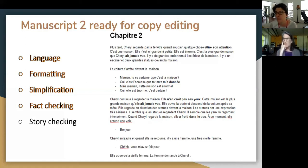Yes. And for the fact-checking, I would look more at, it almost bleeds into story checking, whether, when Cheryl climbs the stairs, she turns right to go to her bedroom in one chapter and turns left to go to her bedroom in another chapter. That's checking the continuity of the story as well. I don't remember if there were particular facts per se in this story. So from one manuscript to the next, the amount of work you do in one of those 5 categories is going to look drastically different. And I think that's why we chose those 2 different manuscripts.